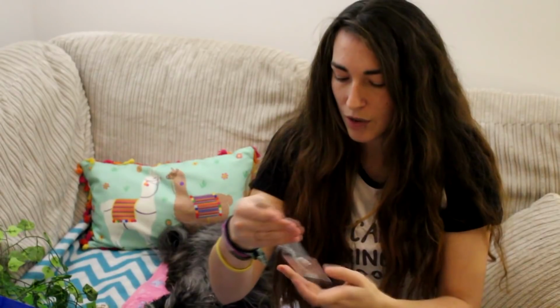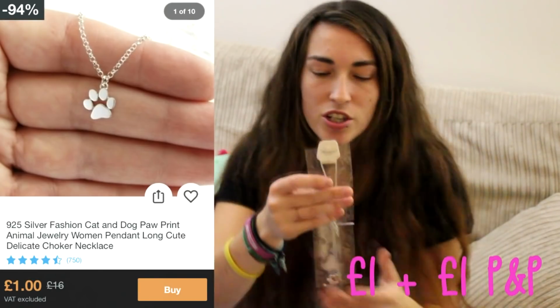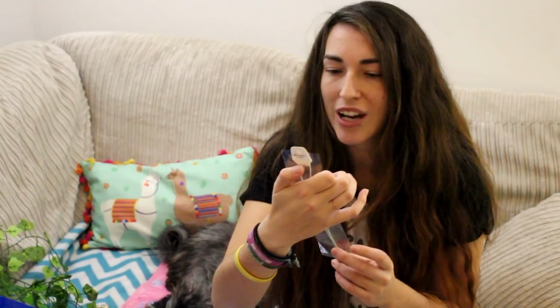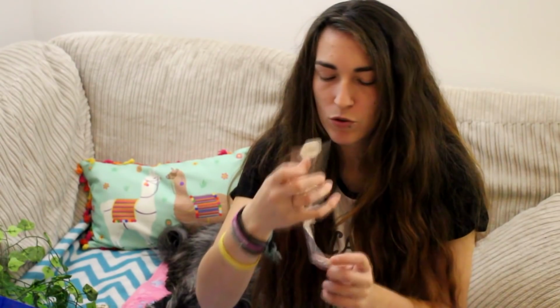Okay, well that's cute. I thought I would have a look at their jewellery. The description says it's 925 silver, which means that it's solid silver, but I don't believe that, and there's no hallmark on it, so I don't think it is solid silver, and for £1 that would be ridiculous. I don't know how they could afford to do it for £1.